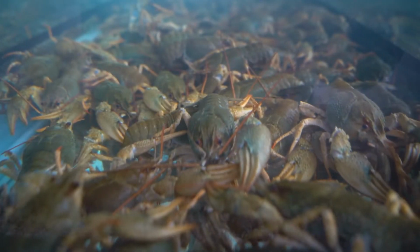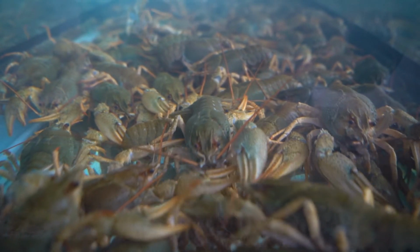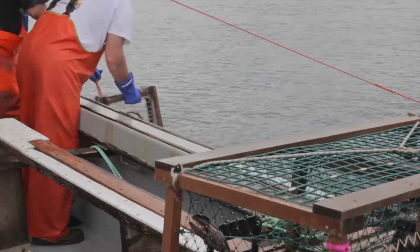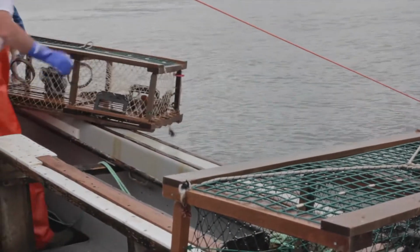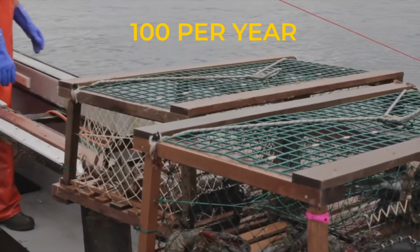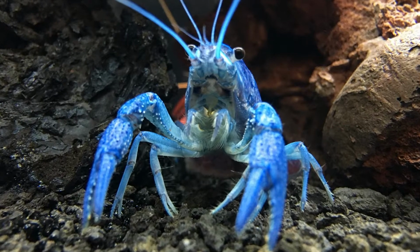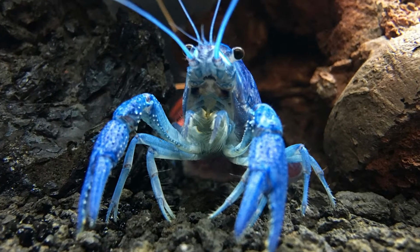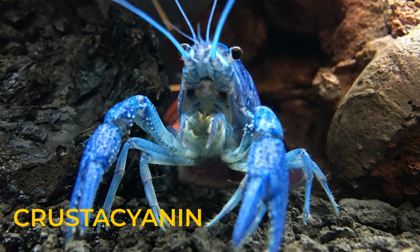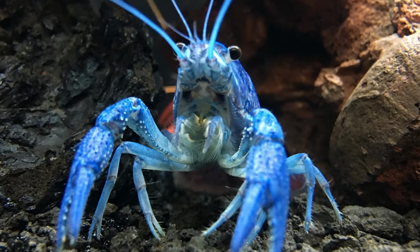In fact, the probability of the creatures having this vivid cobalt blue coloration is widely touted as being around 1 in 2 million. Considering around 200 million lobsters are caught in the North Atlantic every year, that equates to about 100 blue ones turning up annually. Blue lobsters get their dazzling cobalt hue thanks to a genetic abnormality that causes them to produce a unique compound called crustacyanin. But it turns out blue isn't even the rarest colour crustacean you can hope to catch.